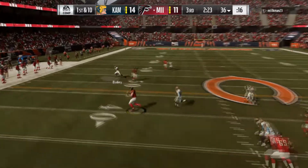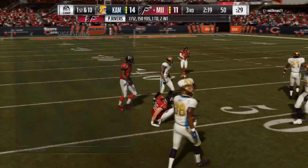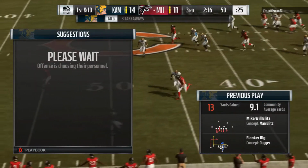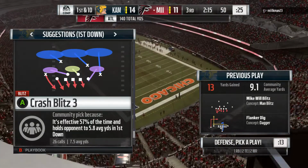Opportunistic by the defense. Throw left side, taken in by Miller. And he gets this one to midfield before he's brought down. They give him 13 yards there on the play and a fresh set of downs.